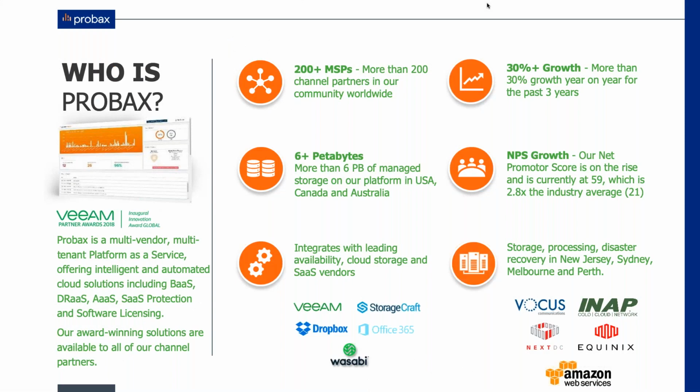So a little bit about us. I realize not many people have heard of us before. As a quick overview, we're a multi-vendor, multi-tenant platform as a service, a data protection platform. We offer intelligent and automated cloud solutions, including backup, DR, archiving, SaaS protection, and software licensing. We started in Australia 14 years ago. We've had North American clients for about 4 years now. We just opened an office in New York City, and that's where our US team is based. That's where I'm based out of as well. We're 100% channel only. We deal with hundreds of MSPs and system integrators, and we have thousands of end users supported on our platform too.